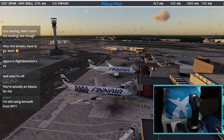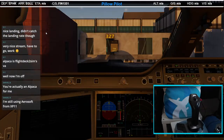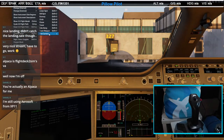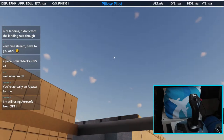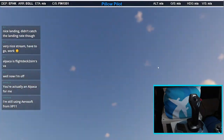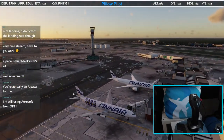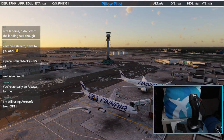I'm getting loads of screenshots. I hope you are too, Daniel, because that is pretty cracking. Tower behind us and everything. Lovely. Where can I go to get the best position? Go up. Oh, go up. There we go. Let's go. There.